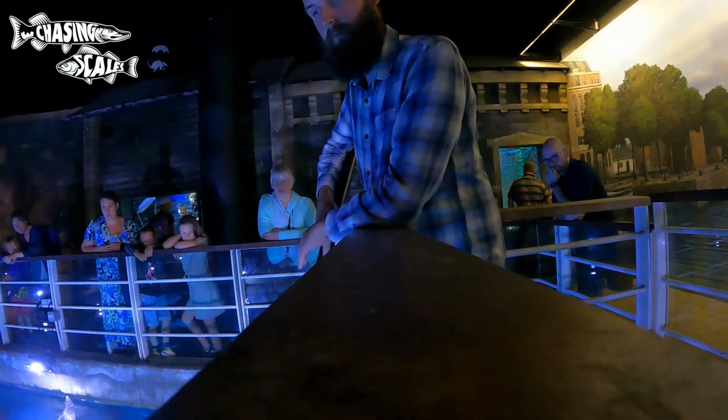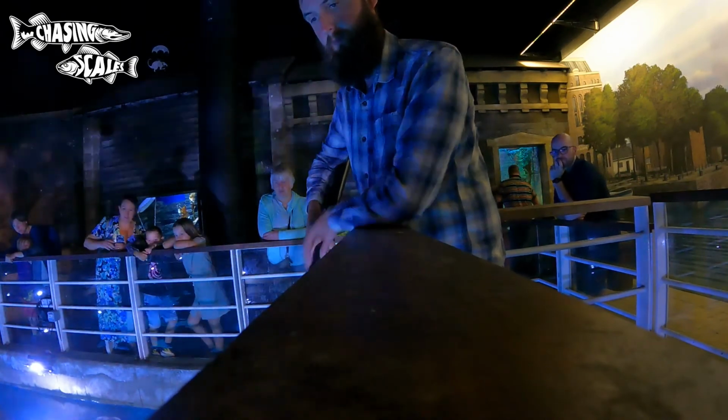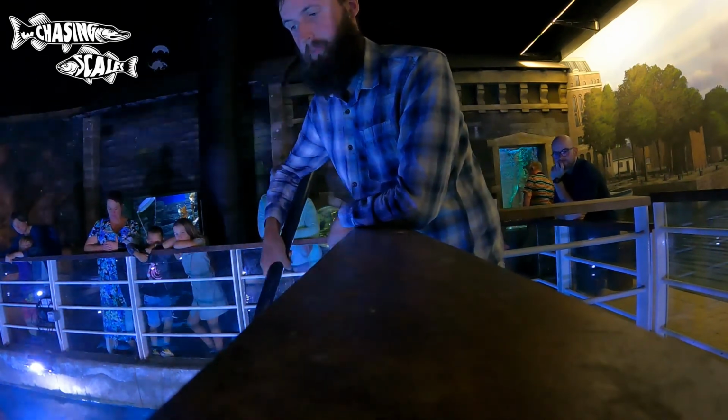I would think it goes without saying, but I'll mention it anyway. The aquarium gave me special permission to get these shots, so please don't go poking your own camera in the tanks. The fish will eat it.